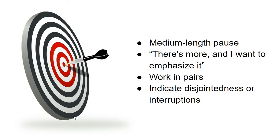We know that the dash is a medium-length pause. We know it can say, there's more, and I want to emphasize it. We know that dashes can work in pairs to insert something into a sentence. We know that they can be used to indicate disjointedness or interruptions.